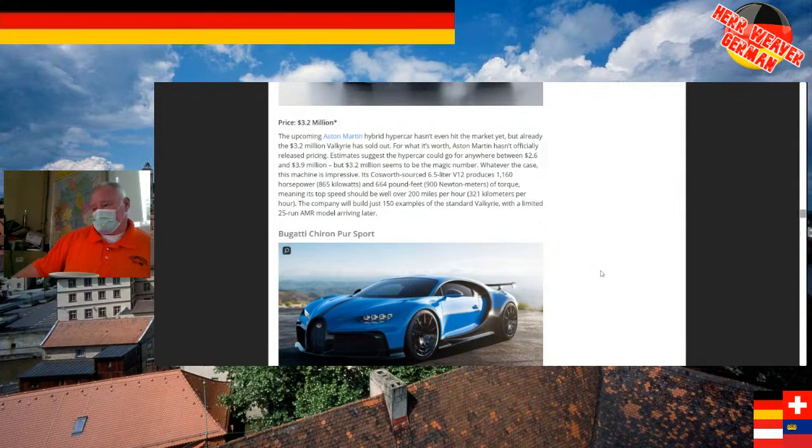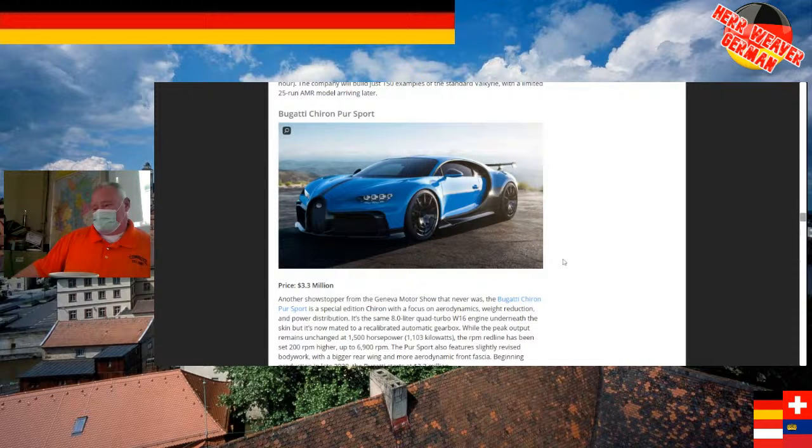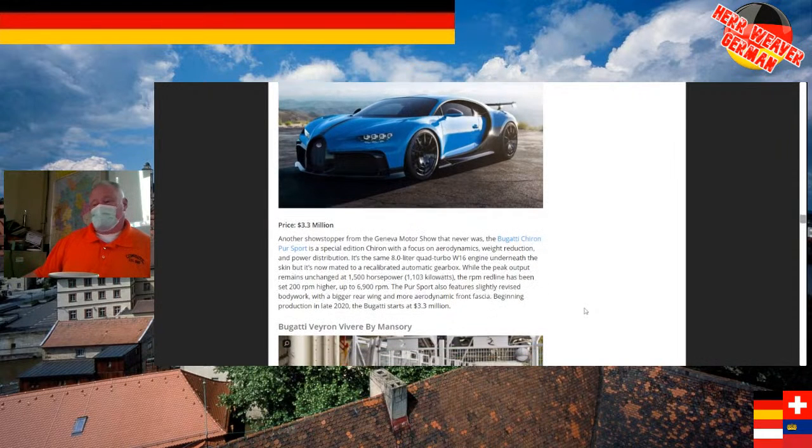And here's the Bugatti one that I have seen, but it wasn't the Pure Sport. It was the Chiron. Sorry. It's 3.3 million. I think it's the fastest car so far, like 215 miles per hour. Well, it's got 1,500 horsepower, so it's going to go as fast as you need it to. It's going to get you where you need to go in Tulsa quickly.